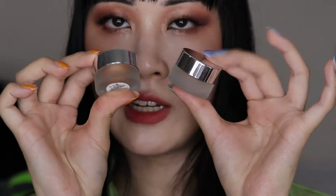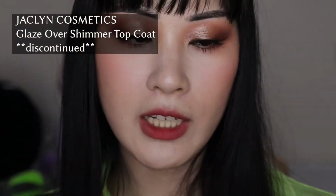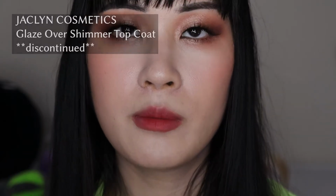Next, I'm going to talk about these JACLYN singles. I got these and I've used them a couple times on camera. I actually have all of them. I do really like them. They are really beautiful and they feel really cool and watery, and they have a really beautiful glistening finish.